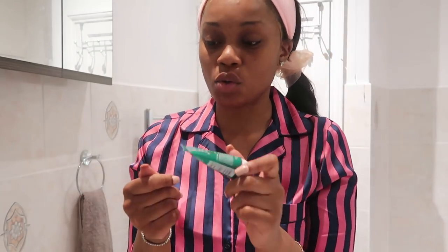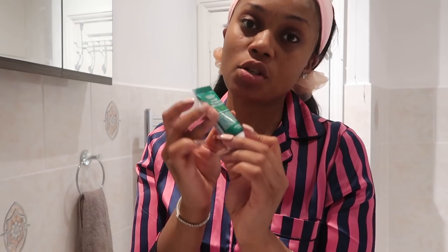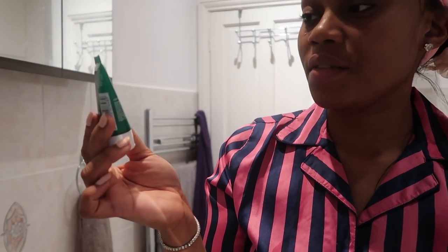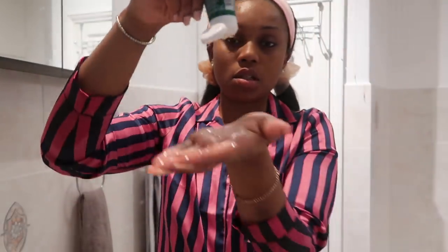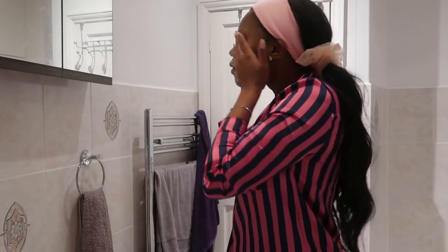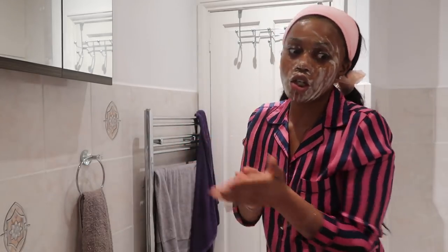When I went to the Kiehl's store and I was telling her I was looking for products and I told her I had oily skin, she recommended me this. She told me not to get this one, which is the one I use in the morning, but to get this one. So she gave me a tester, so I'm using it anyway. It's the Kiehl's Sativa Seed Oil Herbal Cleanser, and apparently it's for oily skin. So I'm just gonna take a bit and rub all over my face. I must say though, it smells really good.